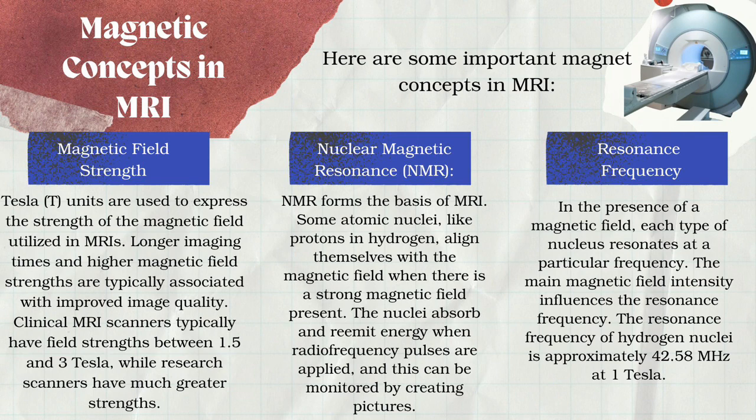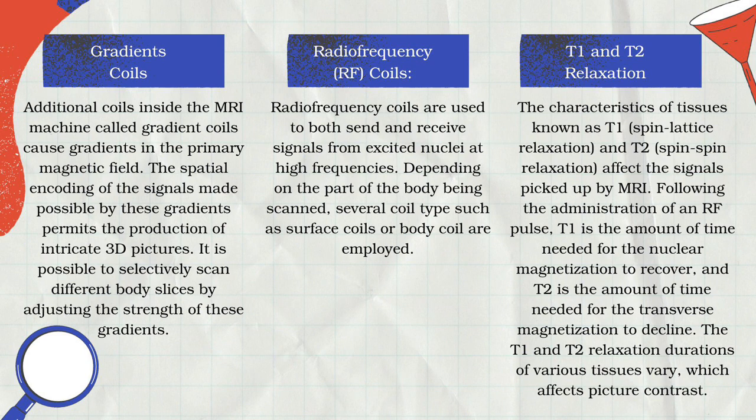Another magnetic concept in MRI is resonant frequency. In the presence of a magnetic field, each type of nucleus resonates at a particular frequency. The main magnetic field intensity influences the resonance frequency. The resonance frequency of hydrogen nuclei is approximately 42.5 MHz at 1 Tesla.